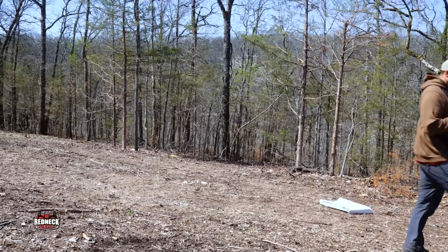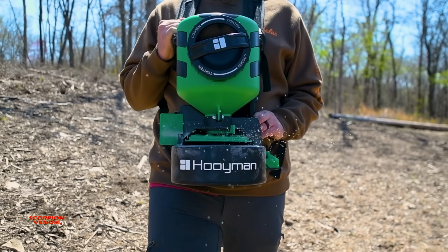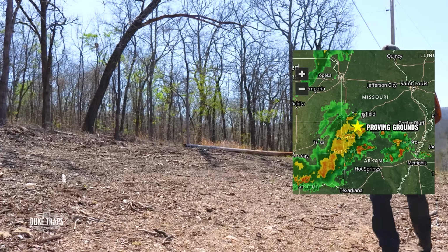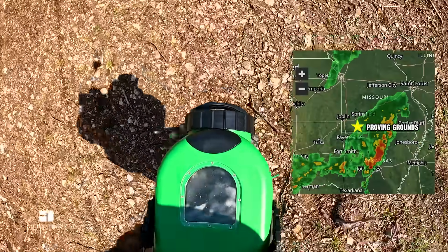I'm a huge fan of native species, but in this area we tend to get a lot of Sericea lespedeza and multiflora rose and stuff like this. I wanted to make sure I had as many pounds of high quality forage as I could. So given the time of year, it was so wet and more rain in the forecast, Daniel and the guys came out here with the Hooyman broadcasters and spread this clover.